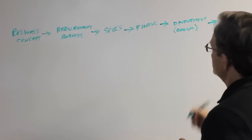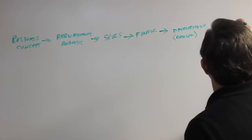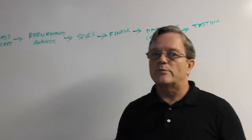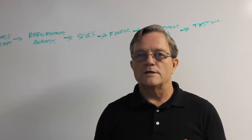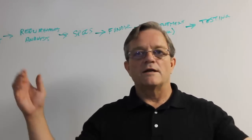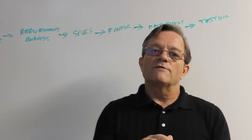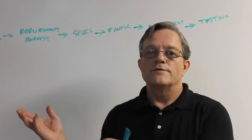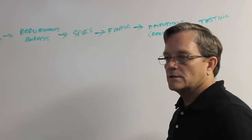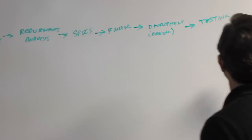Then after development, we're going to go through some set of testing. Now, I don't want to get into a lot of detail here, but we do verification, we do validation, we do end user acceptance testing. You have test plans for that, it's on the schedule, you make all this happen. You're verifying against the specs, and you're validating against the business requirement, and the end user testing is trying to determine, is this going to be acceptable to the end users? Are they really going to use it?